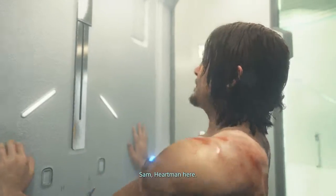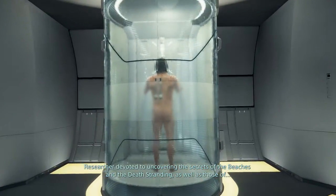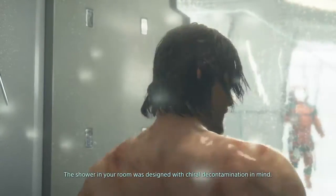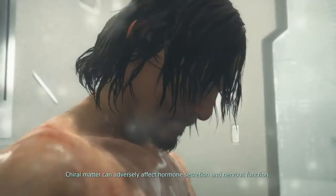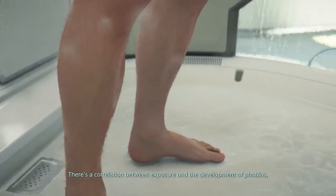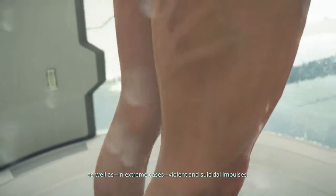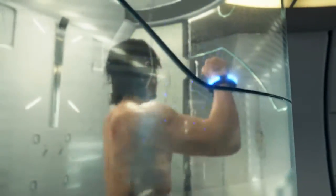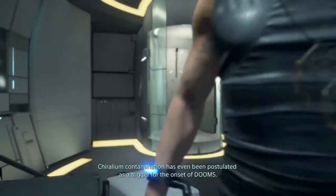Sam, Hartman here. Researcher devoted to uncovering the secrets of the beaches and the Death Stranding, as well as those of dooms and repatriates. The shower in your room was designed with chiral decontamination in mind. Chiral matter can adversely affect hormone secretion and nervous function. There's a correlation between exposure and the development of phobias, as well as, in extreme cases, violent and suicidal impulses. Chiralian contamination has even been postulated as a trigger for the onset of dooms.